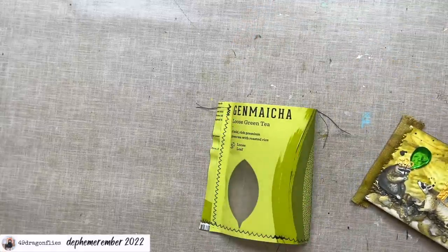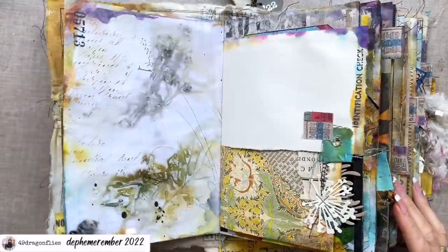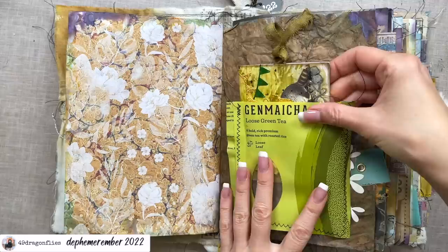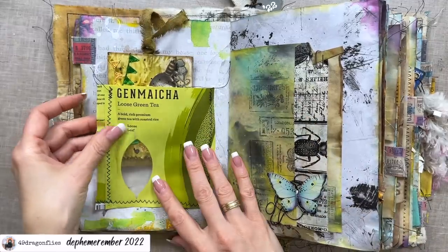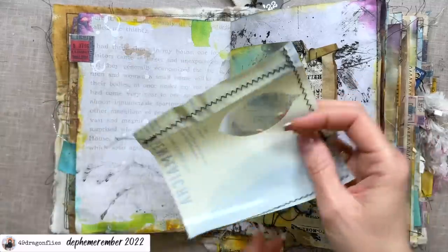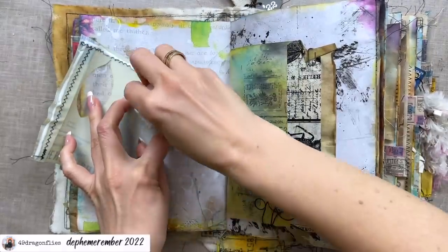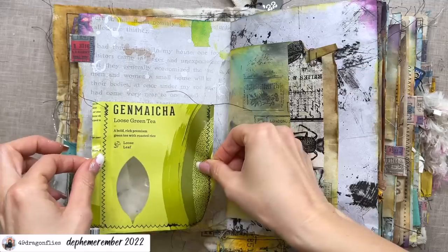So let's find a page for this. This isn't so bad. I like how this and this, they go together nicely. Let's do that. Just want to wipe this glob away. Otherwise, maybe my booklet won't be able to go in all the way.